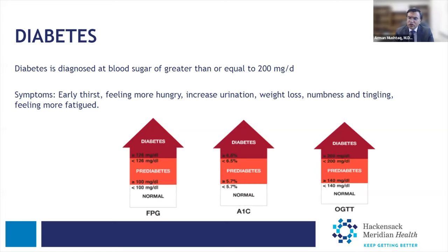Then the oral glucose tolerance test is usually done in pregnant females or those who are trying to conceive. Maybe Dr. Moriel will have more on that. Or sometimes if we do not get good readings, we can also do an oral glucose tolerance test, where we give you some glucose and then check the readings. So these numbers you need to remember, and you need to talk to your provider regarding these. Next.